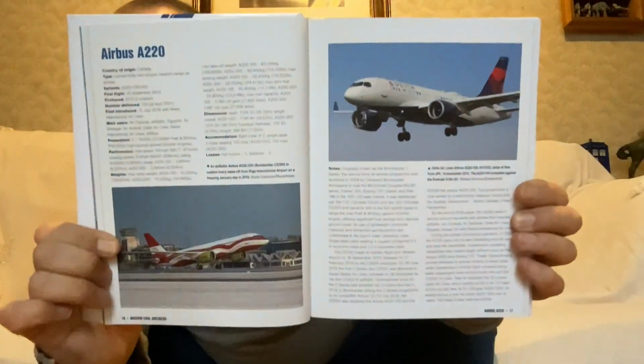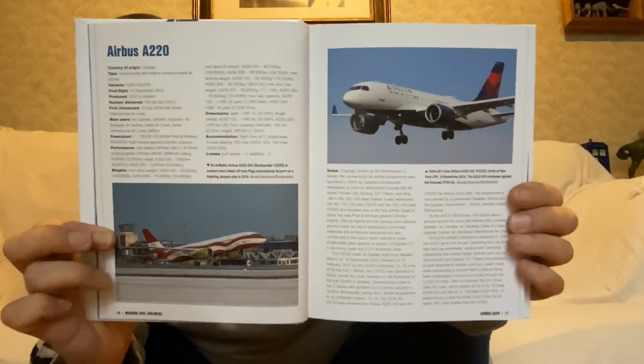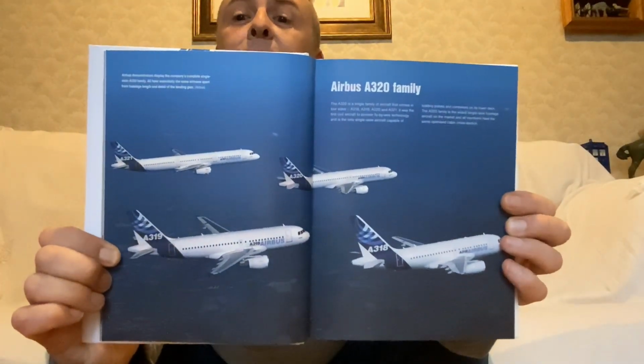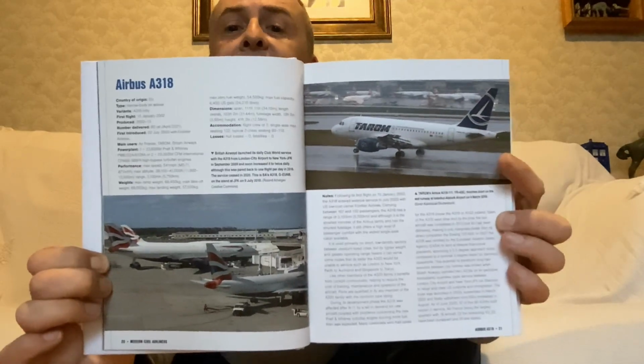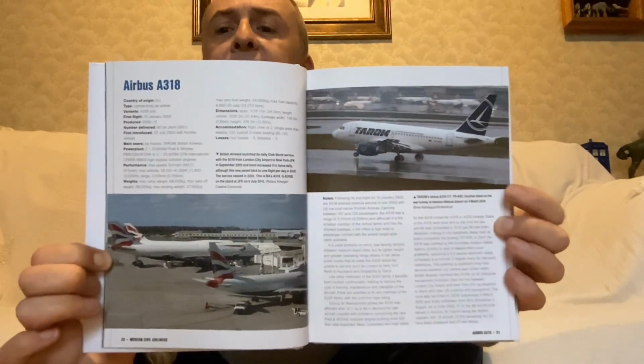And there is the segment on that with Delta and Air Baltic. I like that special livery on the Air Baltic plane with the national colours. Then you just see it's the A320 family, so from the 318 to the 321. There is the A318. I've seen this flying into Heathrow a few times, and obviously the BA ones they used for their service from City to New York.